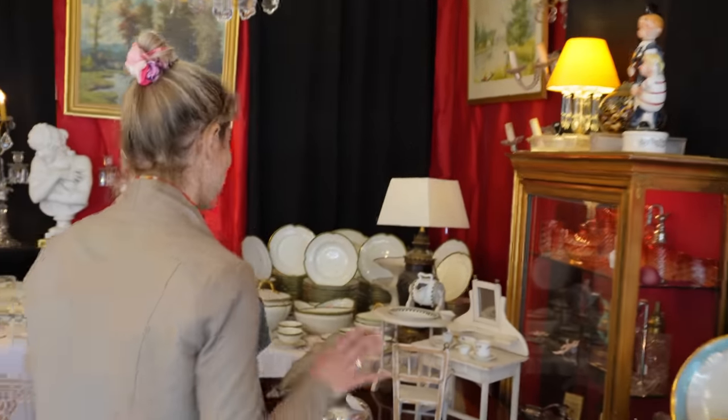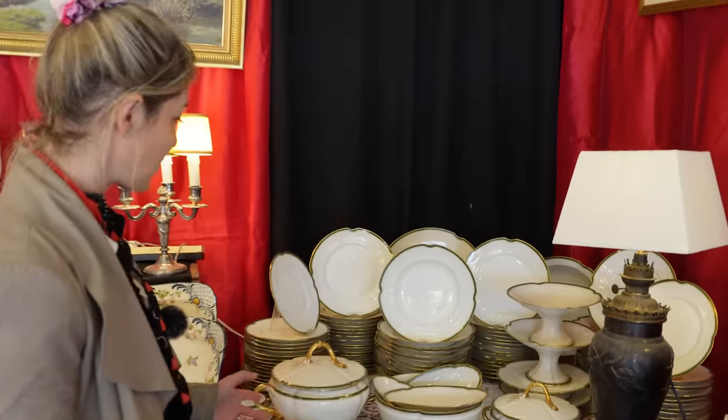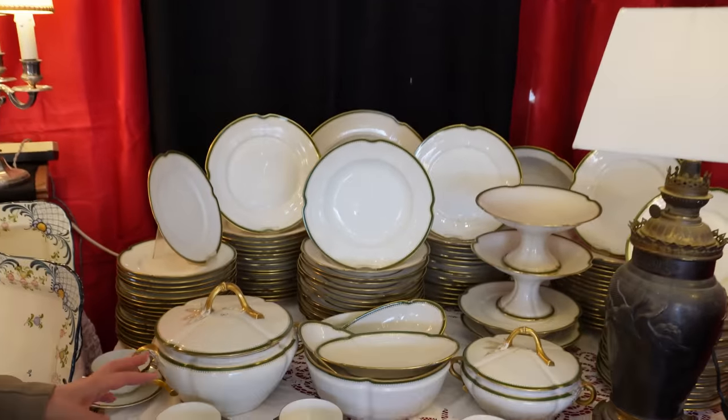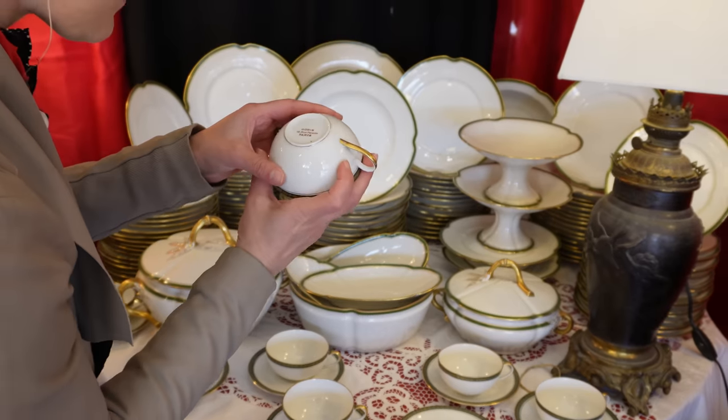Yes, we can. Definitely. Well, that was the number one. Number two, this is quite modest compared to the 3,300. This is another beautiful service.